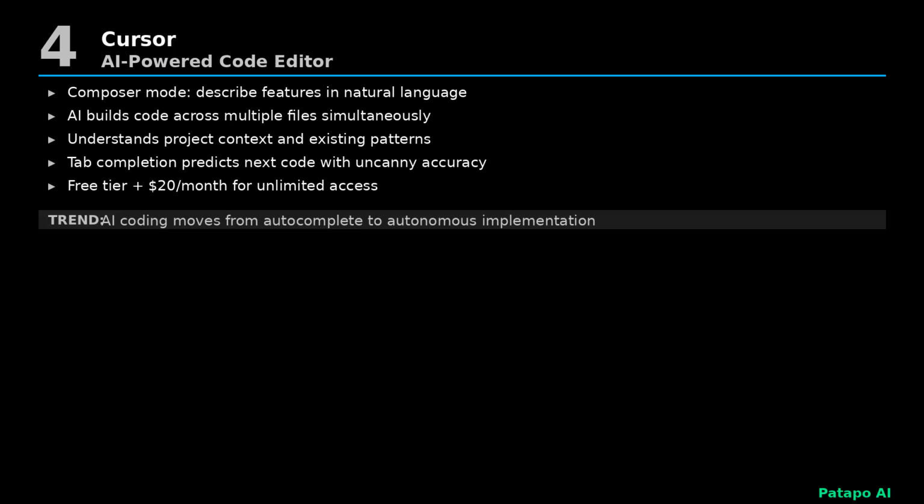Cursor's tab completion predicts what you will type next with uncanny accuracy, and its inline chat lets you refine code without leaving your editor. Pricing starts free with limited completions, then $20 per month for unlimited access. For any developer writing code daily, Cursor is the single biggest productivity upgrade available.